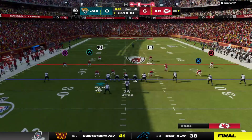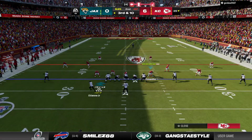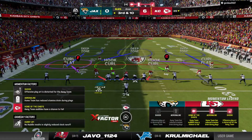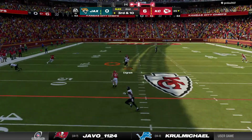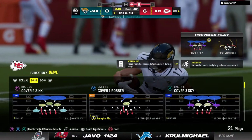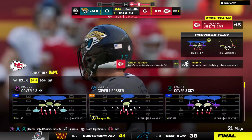They had the incomplete pass on 2nd down. Now they need a big play here. 3rd and 10. Here we go. It's a throw again, is Lawrence. And he has a big gain inside the 40 before being dropped. Well, that's one way to convert on 3rd down, picking up 26 yards.